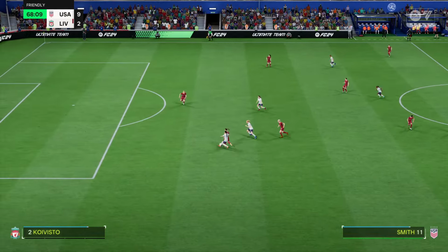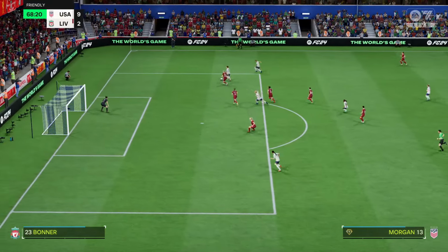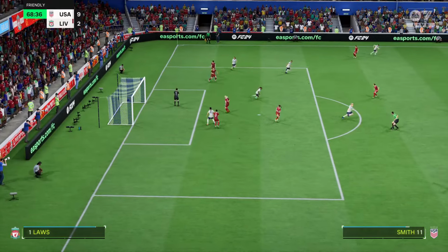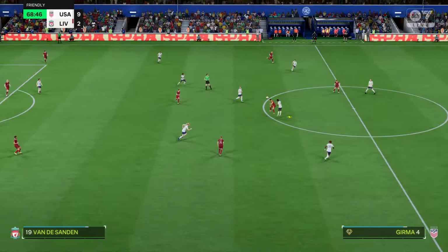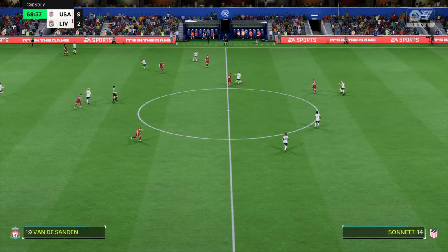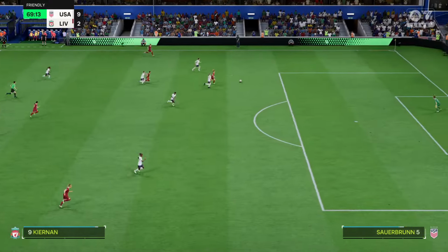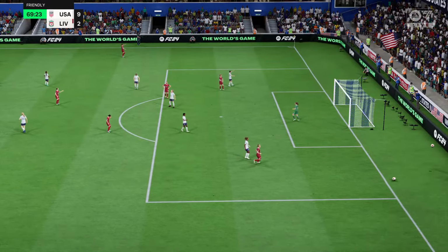Well read to gain possession. Morgan. Rodman. That's good, strong play. Well held, but it was played right into her zone. Body in the way, good work. Not so much given away as cleverly won. And it was one of those, had to be, but wasn't.